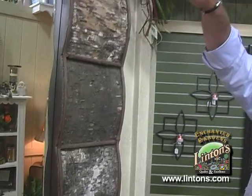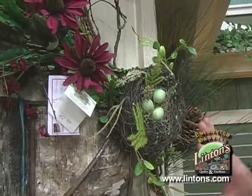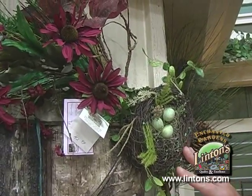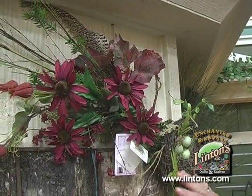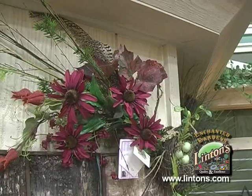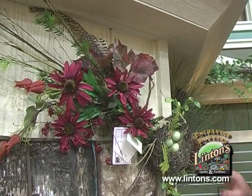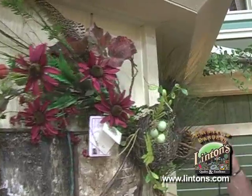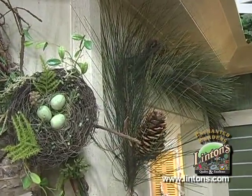And up above, our design team's done a nice job with the swag. They've introduced the burgundy tones, have a very realistic bird's nest with a cluster of eggs. I especially like the fern and the ivy that they've got incorporated into that as well. But a very nice natural look. We also have incorporated some pine as well as some pine cones. Again, gives you kind of that lodge look and feel.